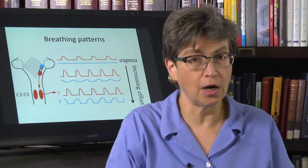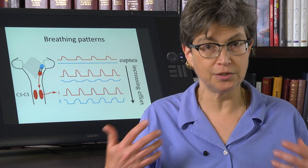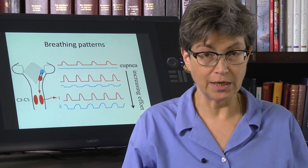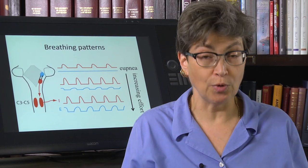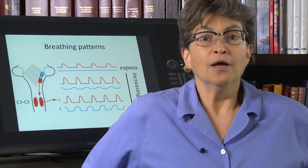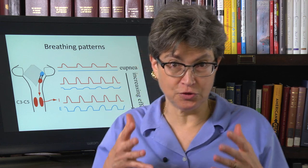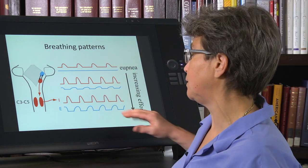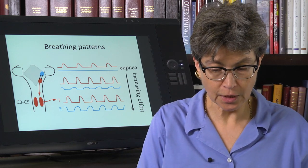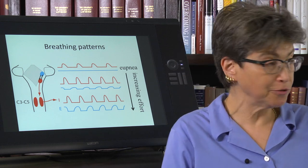I'm sure you are familiar with this. When you're doing light exercise, you can feel yourself exhaling, but at the end of great exertion, you're doing a very active, strong expiration. So that's how the breathing pattern changes, and this is all due to a central pattern generator.